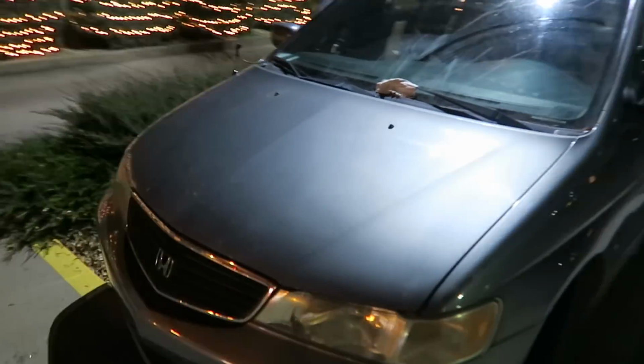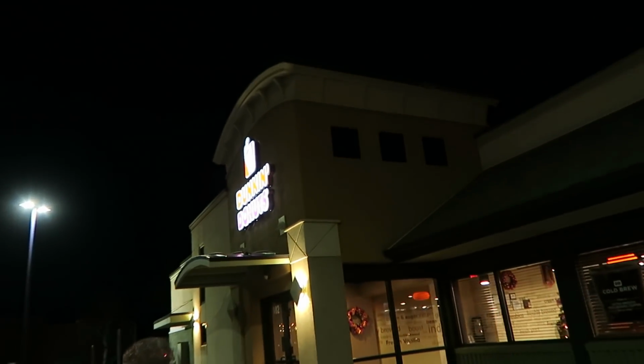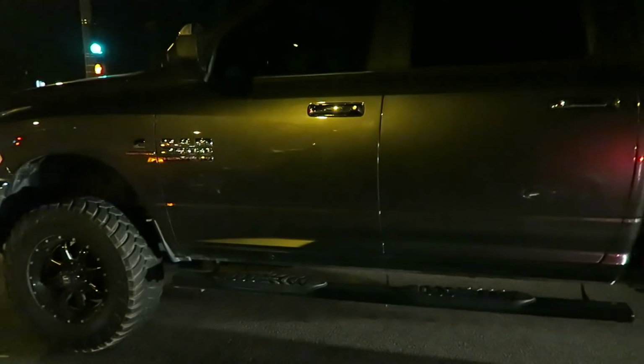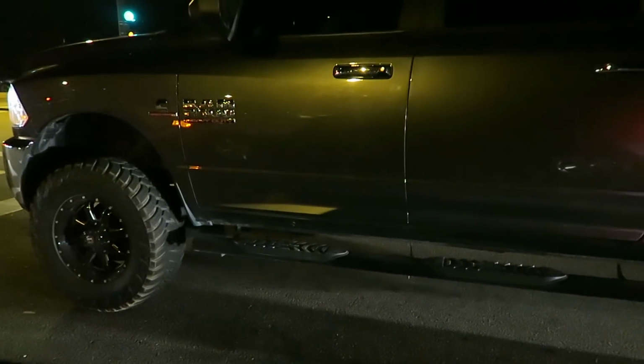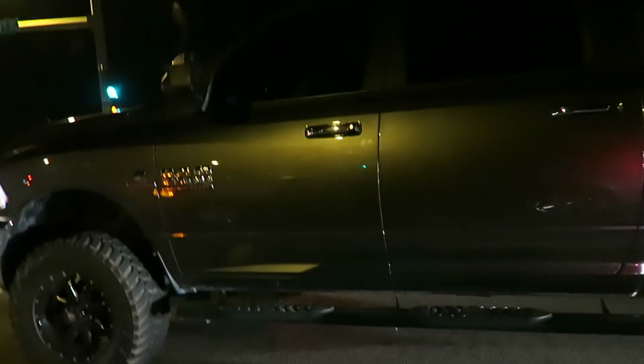Well, before we got started on the table, these two wanted some Dunkin' Donuts, so here we are. Got the Odyssey squad. There's another one right there. Gonna get some donuts at like 7 p.m. I had a red light with the Cummins. Dude, I think he's giving us some dirty looks. He's glaring at us. I can't see, it's too dark. Not right now, he's not. He was.